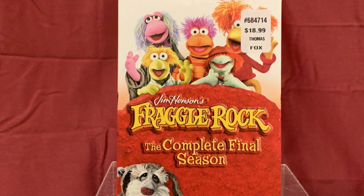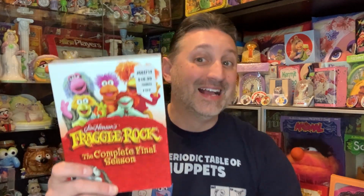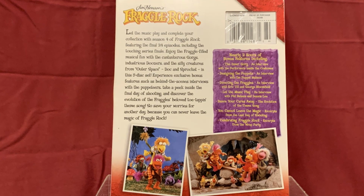I also got this still brand new and factory sealed final season of Fraggle Rock put out by Lionsgate. This is a title I did not pick up when it first came out because by the time it came out, they had already put out the entire series as a box set. So I didn't buy this separately. I got a good deal on it, brand new and factory sealed. So it's great to now have it separately.